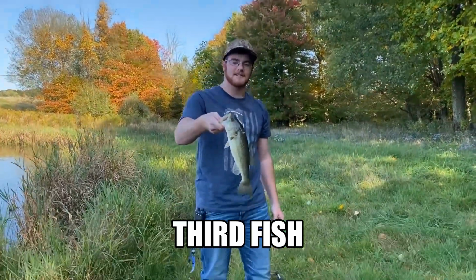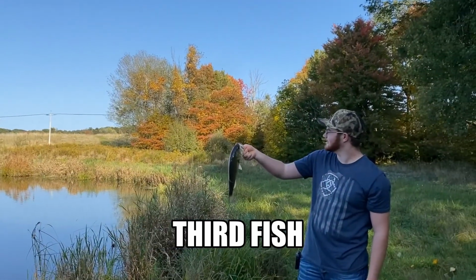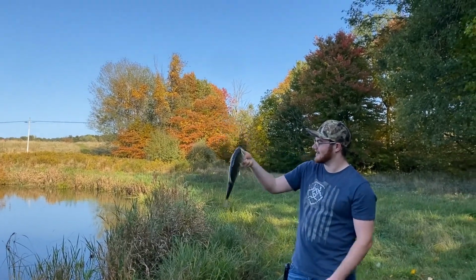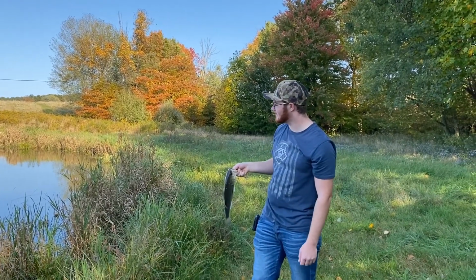Got the first one for the evening, finally, after Caleb got one already. They're swimming around like crazy right there. They've been hitting non-stop, finally got one.